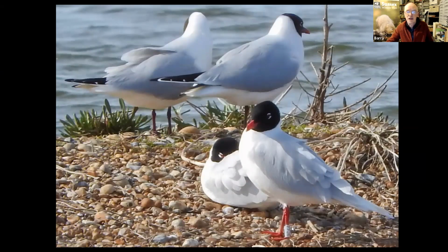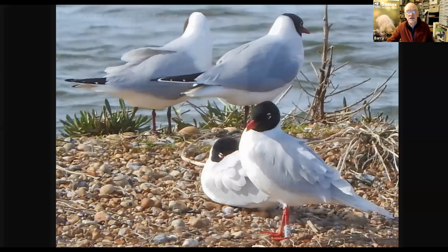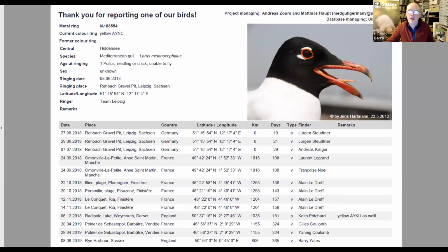But if you notice on this bird, its red legs have got a white colour ring on, and a large proportion of the Mediterranean gull population have been ringed abroad or in this country. And if you can photograph or note down through a telescope what the numbers are, it gives you a fascinating insight into the personal histories of these birds. This one had travelled a long way, 806 kilometres from its birthplace, and it had been on many exciting trips around Europe before it got to us.